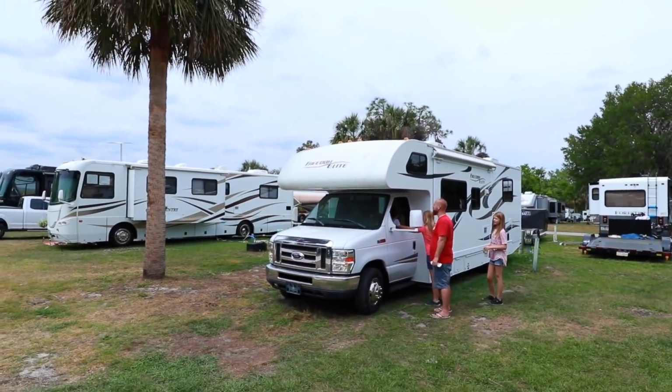That's right. So I don't know if you recognize this RV, but this is the Class C that we stayed in at the Tampa RV show. This is my grandmother's, and she was able to drive down while we were at Peace River and spend a few nights there in her camper, which was so much fun.